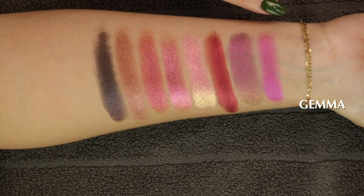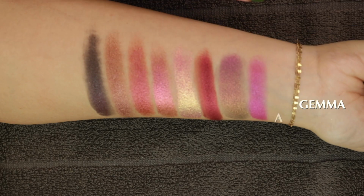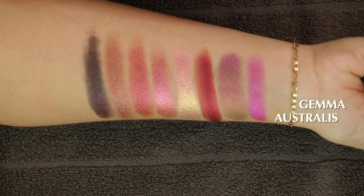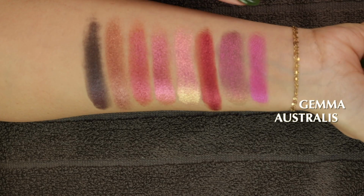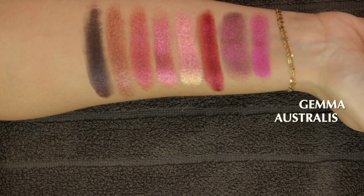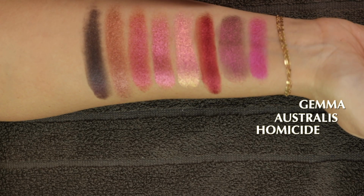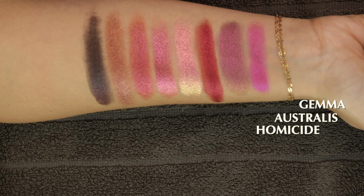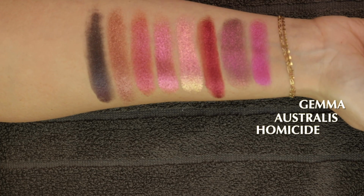All right, the last shades in my pinks slash neutrals slash coppers slash whatevers. So here we have Gemma, a beautiful, bright, Barbie pink shimmer. The next one is Australis, and you'll see more of that in the low light swatches. This is a pigment that I think we've seen a lot, that green, amber, pink shift, but it is a very beautiful one and the formula is gorgeous. So here we have Homicide. This is this beautiful red shimmer. I just love this. It's a little bit more of a cool red, which I just love as a shade on the eyes. Definitely ready for the holidays with that one.